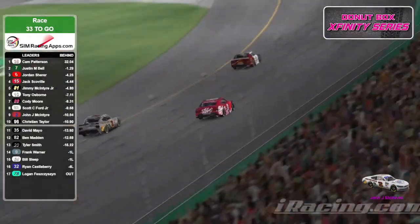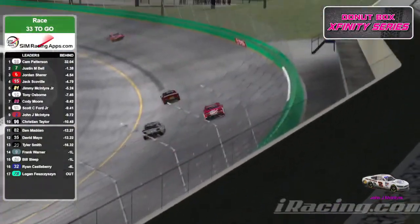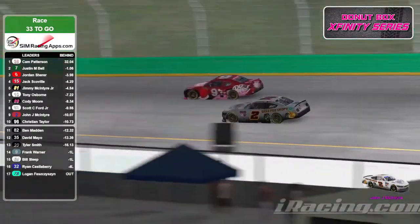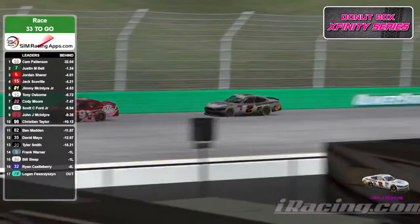There's Frank Warner in that Dr. Pepper 9 machine. He's sitting in the lucky dog spot right now. He's still a lap down. Next caution we have, he'll get that lap back. Everybody's getting pretty spread out right now, though.